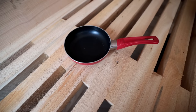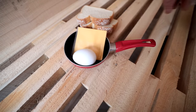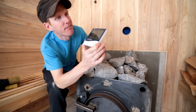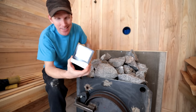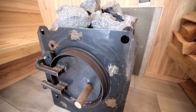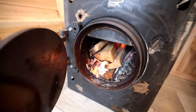So what I'm trying to do is make a little area here that I can actually put my little frying pan on, because I'm gonna cook lunch. This is our current temp. Can you see that? 75.9. We're at near 76 degrees Fahrenheit. We're gonna see how hot this thing can get after my egg sandwich. It's a full pile of wood. We're gonna ramp it up. We're gonna just keep adding wood. We got the door closed for good now, so we're not gonna let any of the heat out.